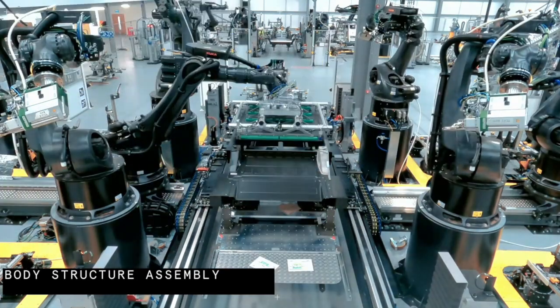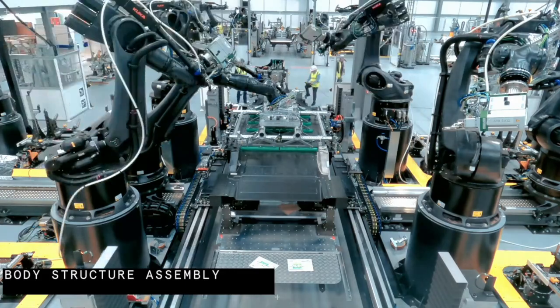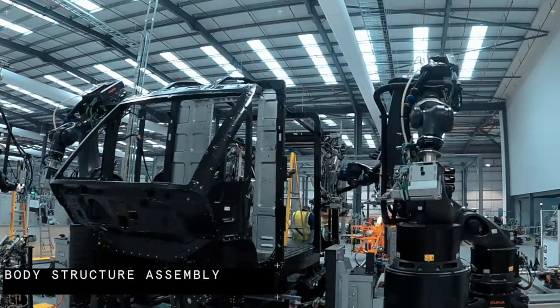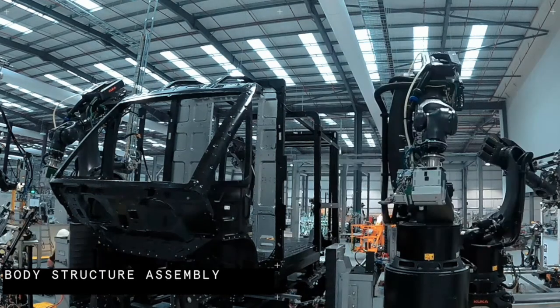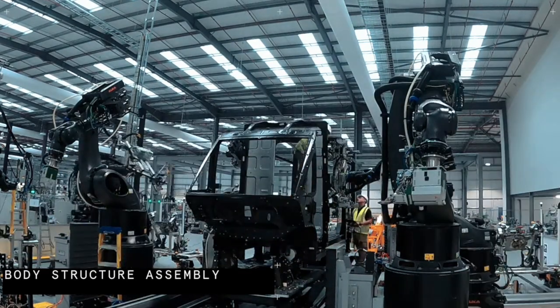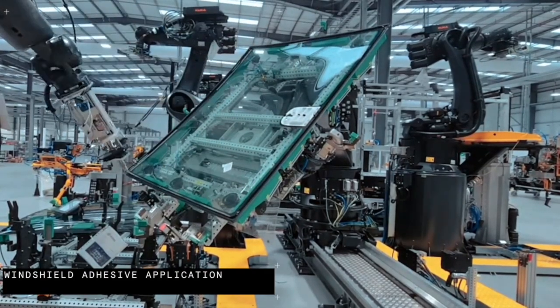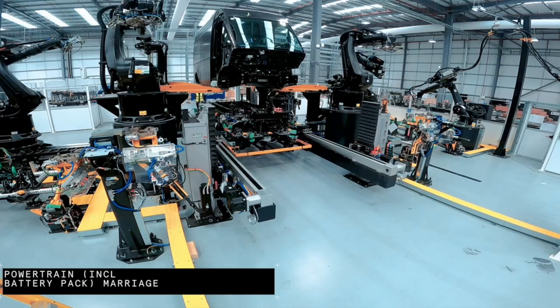Now this is the body structure assemble. They're assembling, that was all part of the foundation, but this is the body structure assemble now. So they're assembling the entire frame of the vehicle. Very, very interesting. So we're seeing man and machine both working to accomplish this goal. And it's very interesting to watch this.